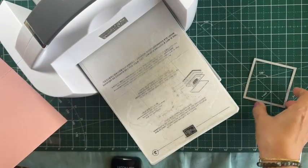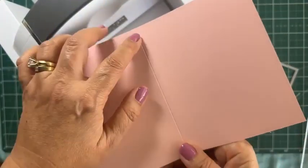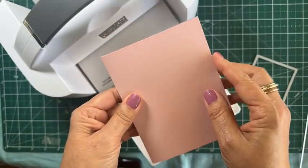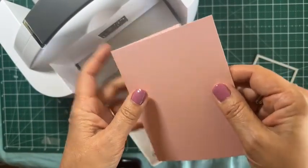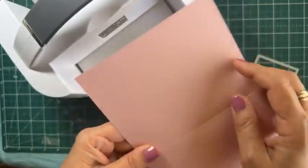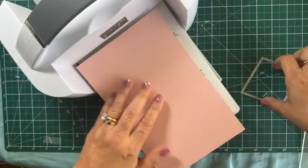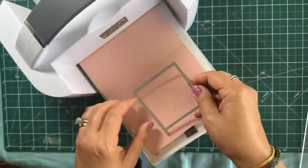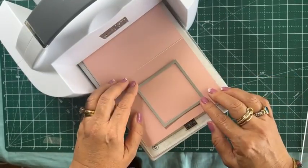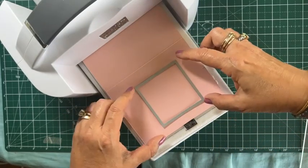Okay, so what you're going to do is, this is the card, right? You know that once you score this, this is how it closes. So with a Z fold, the front here is going to be folding it this way, right? Here we go. Okay, so you want to put this in the middle, right? So let me see here, middle. Is it in the middle?